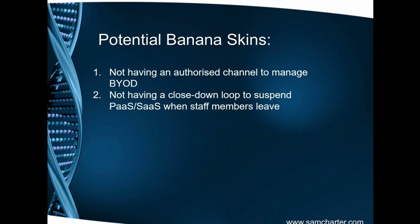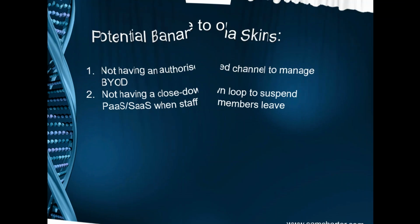And then the second one is not having a closed down loop to suspend PaaS and SaaS accounts when staff members leave. And this also, again, is a similar situation. Information security have the same requirement for access controls when staff members leave. I mean, this is actually a good indication of how important it is to ensure that this process is aligned with your joiners, movers, leavers process, because that's where these activities will be picked up.